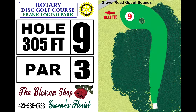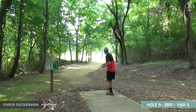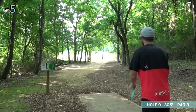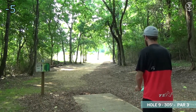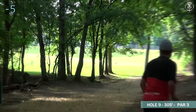Colin and Chris are still tied at the top. Moving on to the next hole. You can tell he's charging. He's caught up to where Chris is, so he's definitely going to be running that. Dickerson looks like he's going with a standard backhand shot here. Oh, skip shot. Playing the skip.